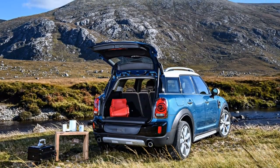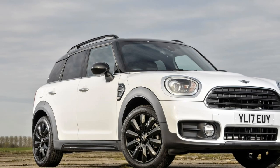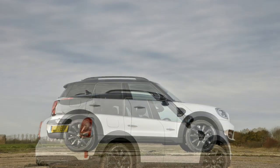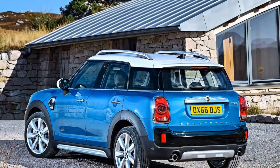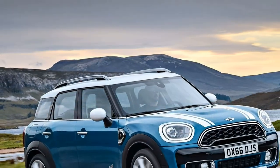Boot bigger than before. Longer wheelbase means more space. Quirky interior, a Mini hallmark. The new Mini Countryman is 20 cm longer overall than the vehicle it replaces, using a 7.5 cm growth within the wheelbase. That means extra room inside the cabin for passengers and luggage.